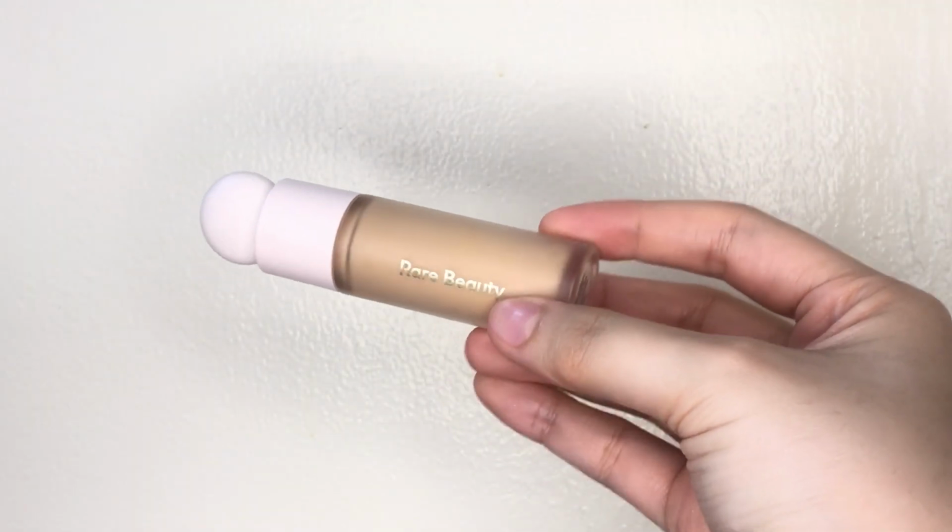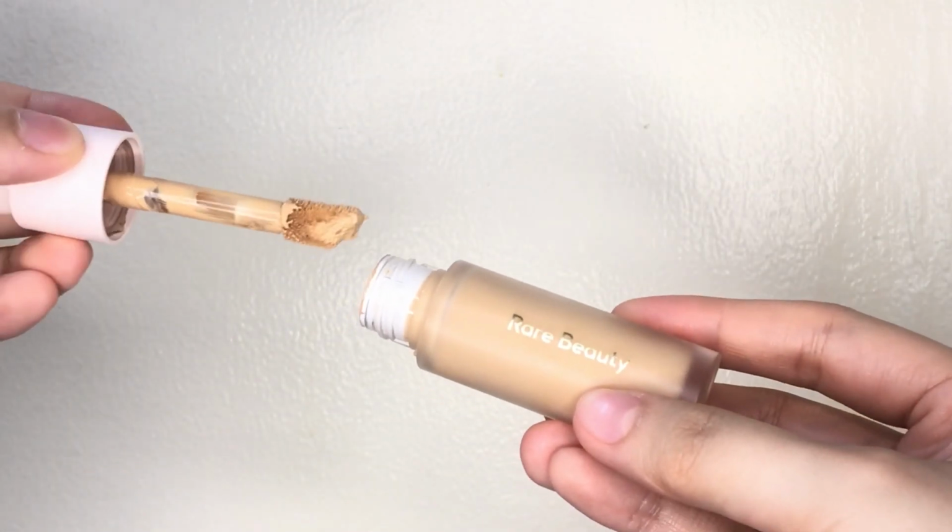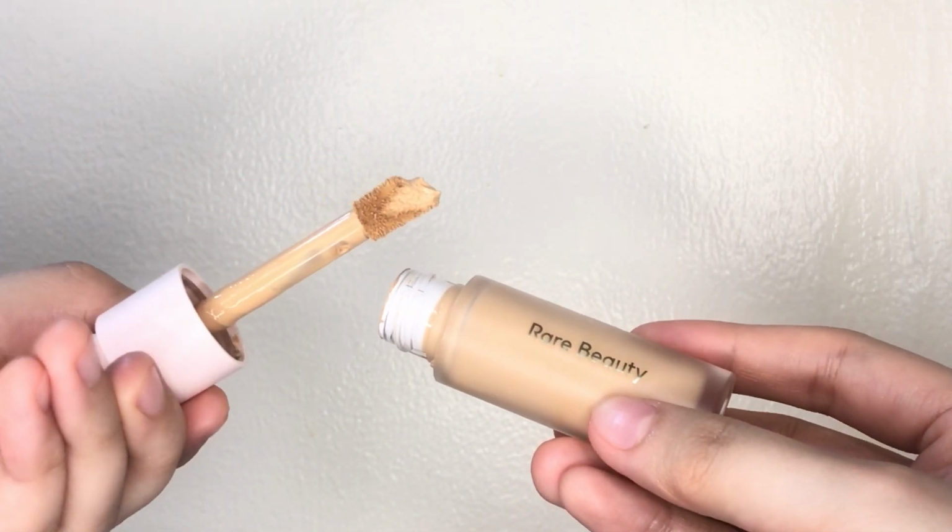So yeah, I really do recommend this. I love this so much. The next product that I'm going to apply is a concealer. This is the Rare Beauty Concealer. I am in the shade 250W. I really am in love with this concealer. Ever since I got this, I've been using it non-stop.